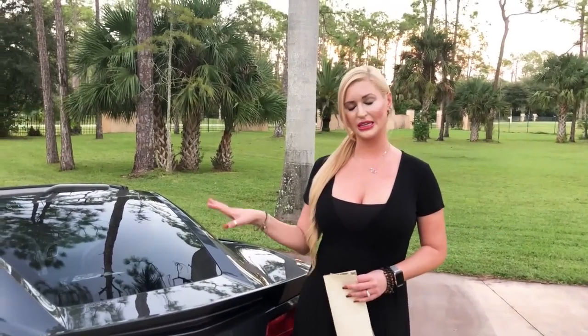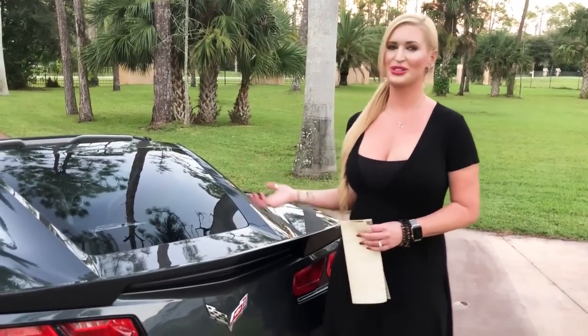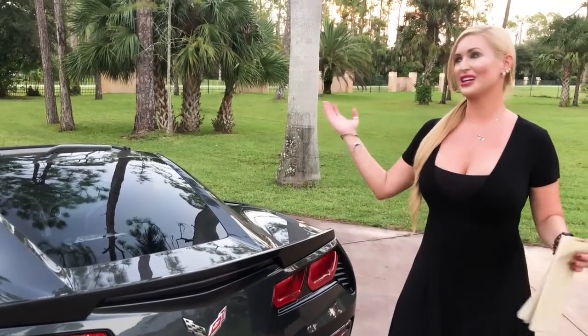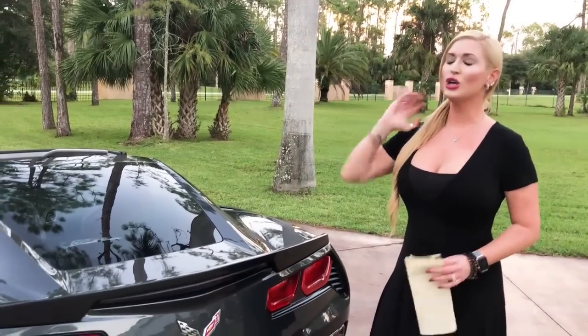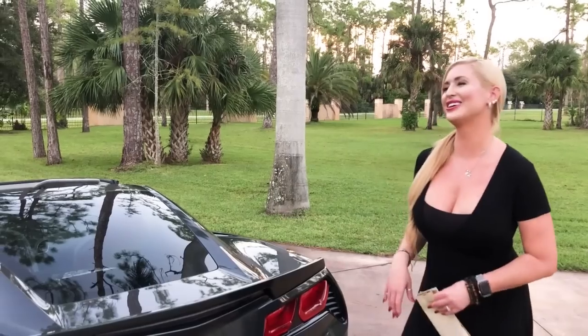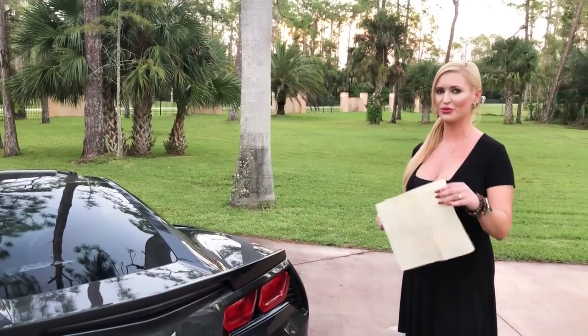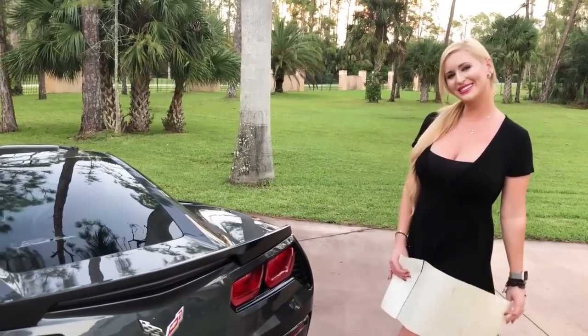So I will go over the window sticker with you guys while we're sitting in the air conditioning, because just because you guys are turning your heat on up north doesn't mean that we turn the heat on down here. It just doesn't naturally. No, we have it on. The heat is on. The heat is on. The heat is at 85 degrees about 300 days a year. So we're going to get inside, turn the air conditioning on, and check out what this baby has to offer.